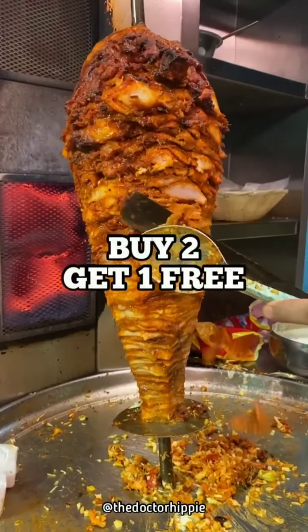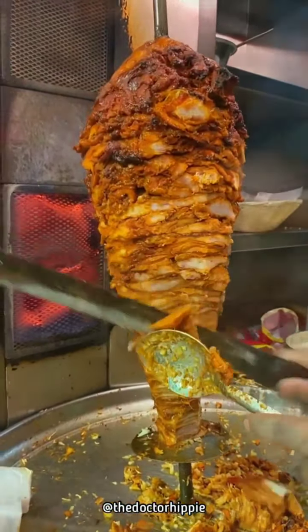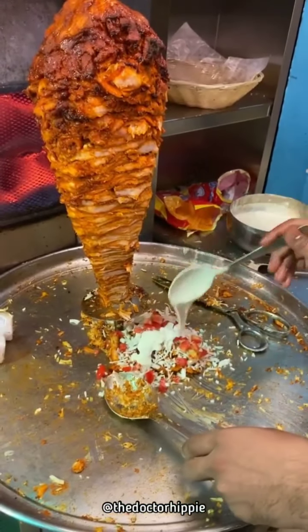A poster that says buy two shawarmas and get one free is the reason I decided to dine at this restaurant. The meat is quite spicy and masala packed. They do add a few veggies to it, namely cabbage, tomatoes, onions and some mayo.